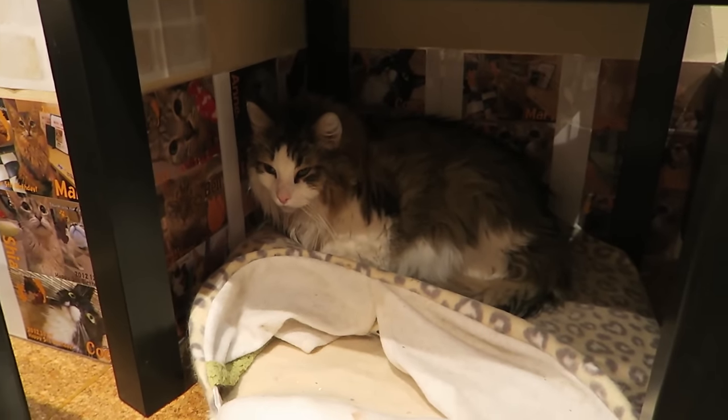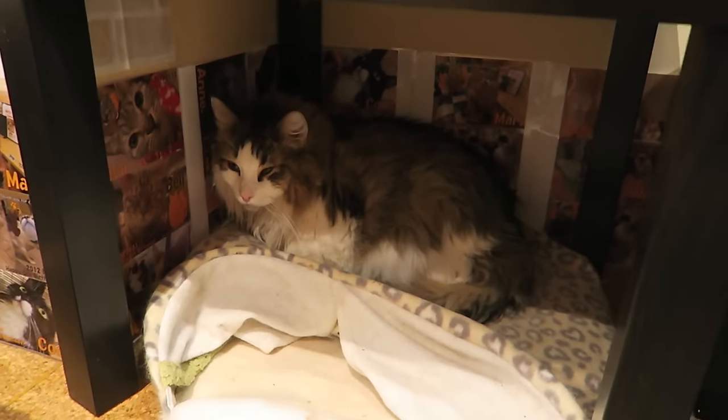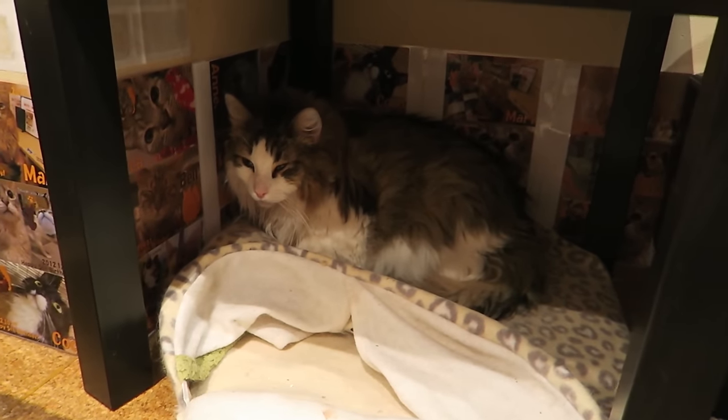No. Look at the size. Okay, I definitely wouldn't want one of those. What do you mean that's adorable? It's like a dog. How what, bro?